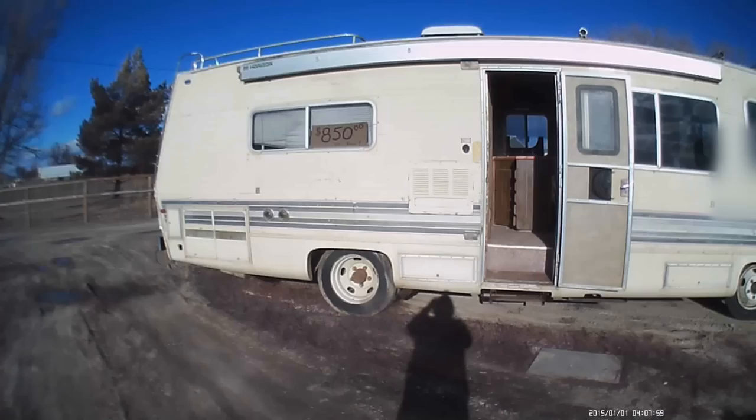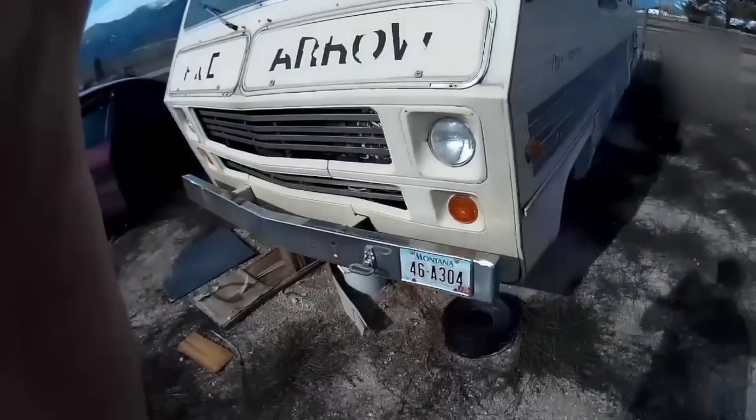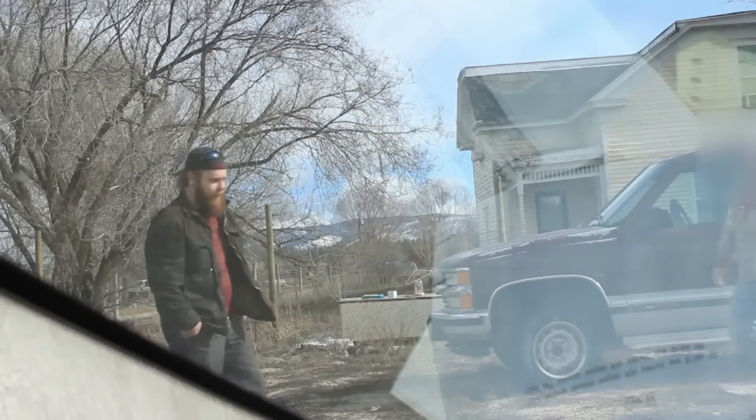That's like a horror movie house. I expect to see a ghost standing in the window. 850. All right. There's like an inner tube in there. Do we get all the bicycles? How's it going? It ain't no Taj Mahal, but for 850.